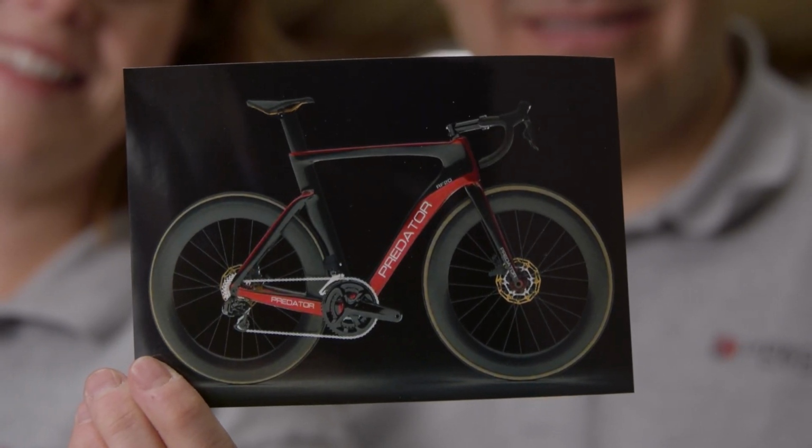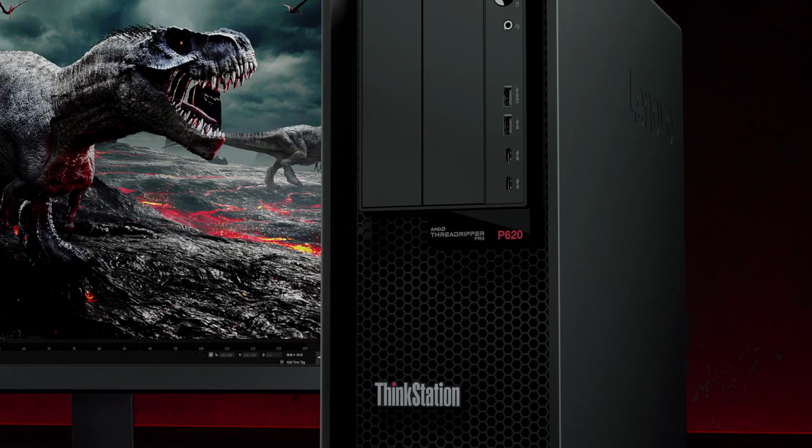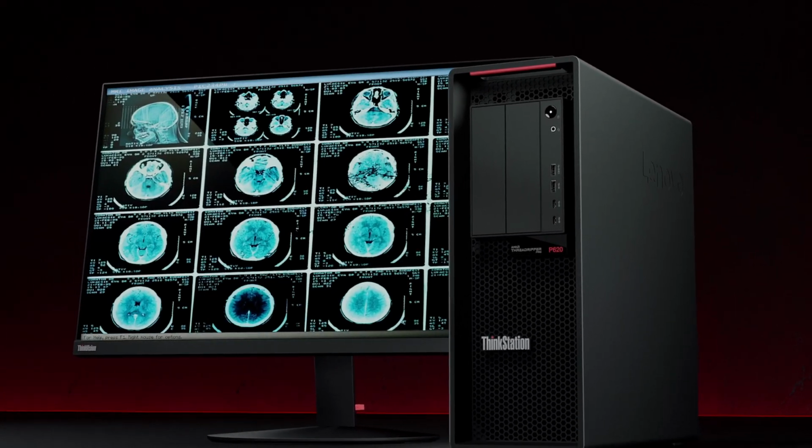We were planning on, for 2021, to release 2 to 3 new products. And this year we're on track to probably release closer to 10 to 15 products. And that's directly relevant to the fact that we're using the P620 with the RTX A6000.